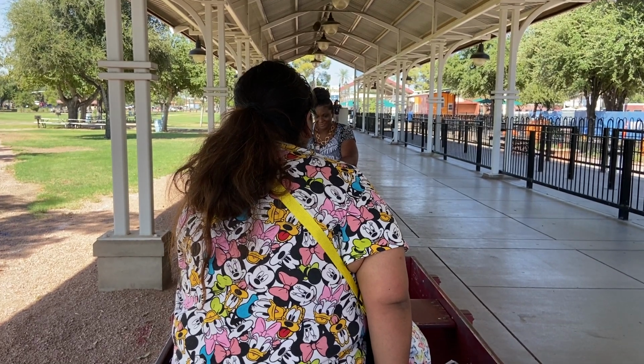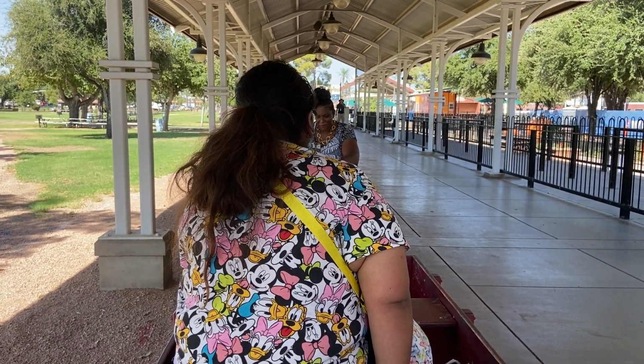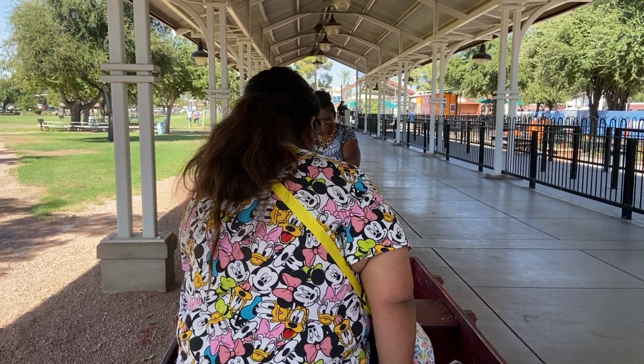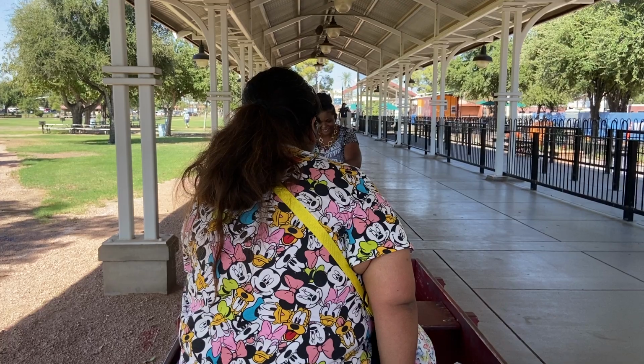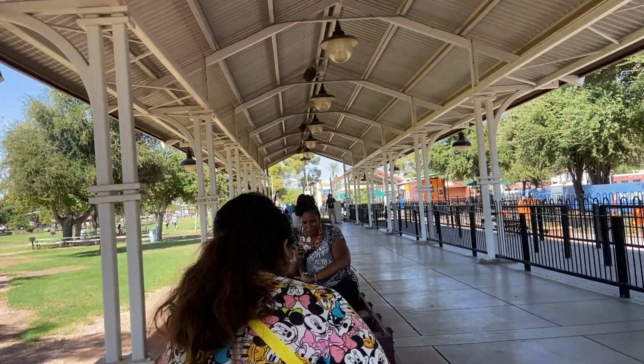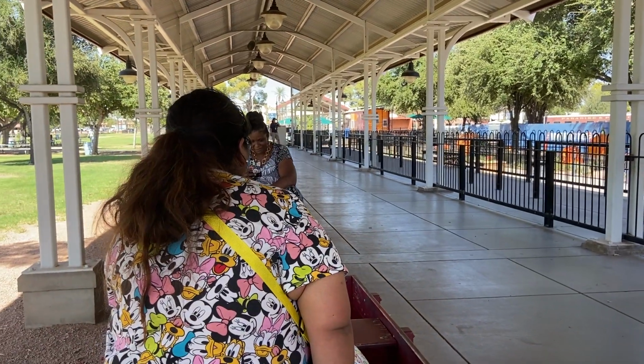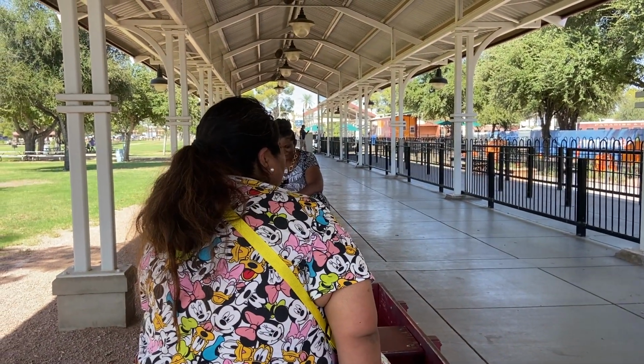We ask for your safety to remain seated at all times, keeping arms and legs entirely within the car. When I return to the station and come to a complete stop, I'll blow the horn once, and that's your signal it's okay to get up and exit through this gate here in the front. Have a great ride. All aboard.